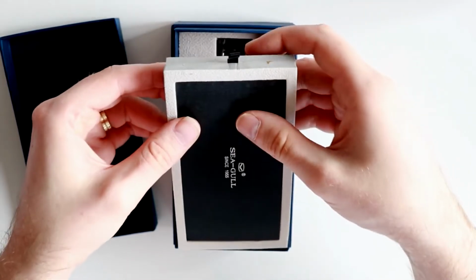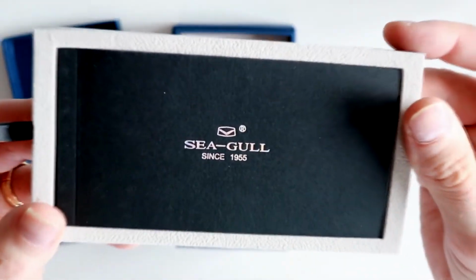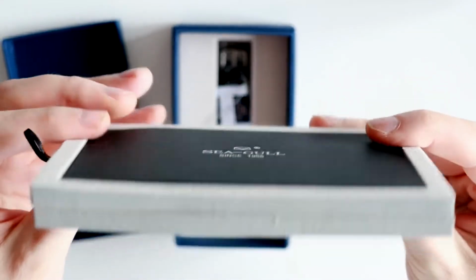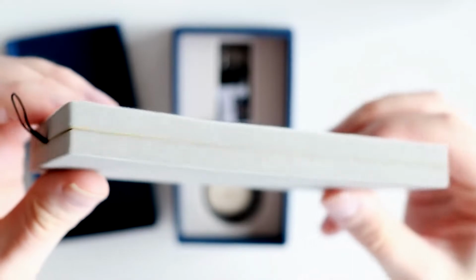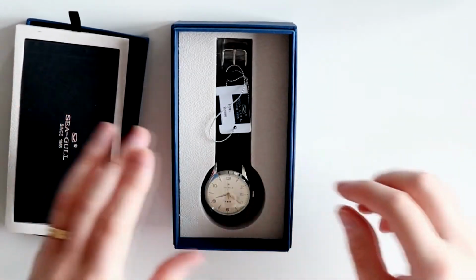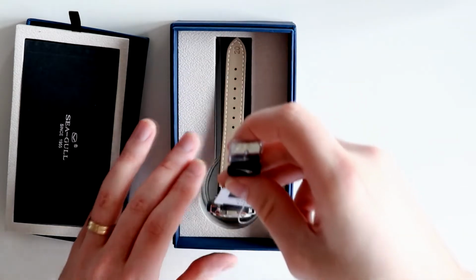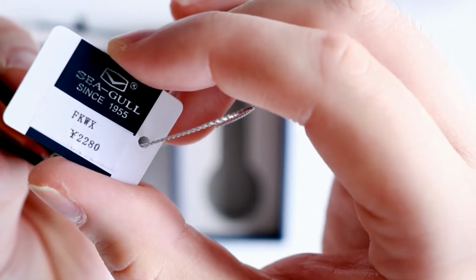Next, we have this little styrofoam casing that contains the manual. This manual contains instructions on how to operate every single movement that Seagull produces, which is nice. One manual to rule them all. And then we have the watch itself, complete with tags and plastic around the steel buckle. I want to keep this on for a bit.